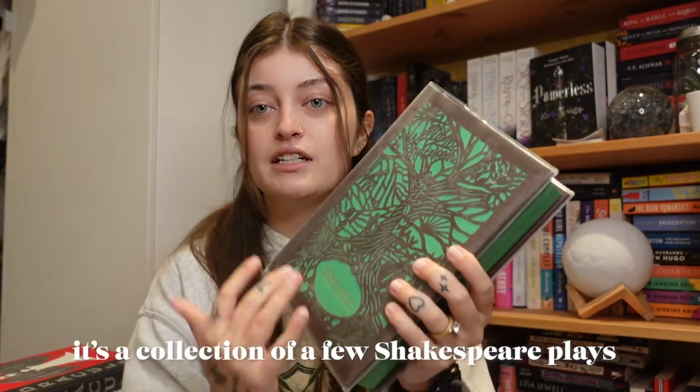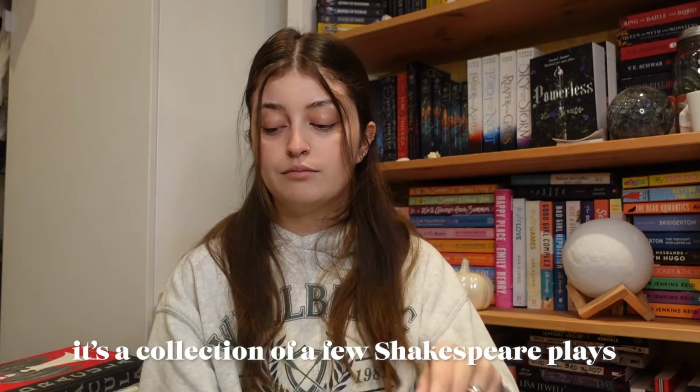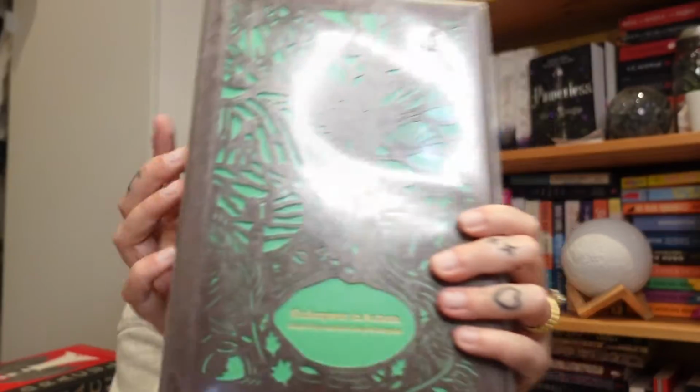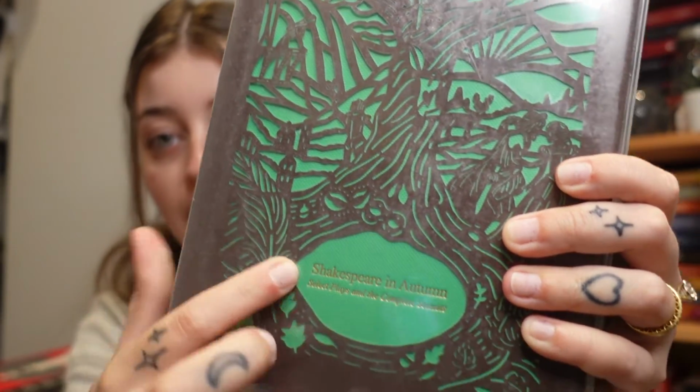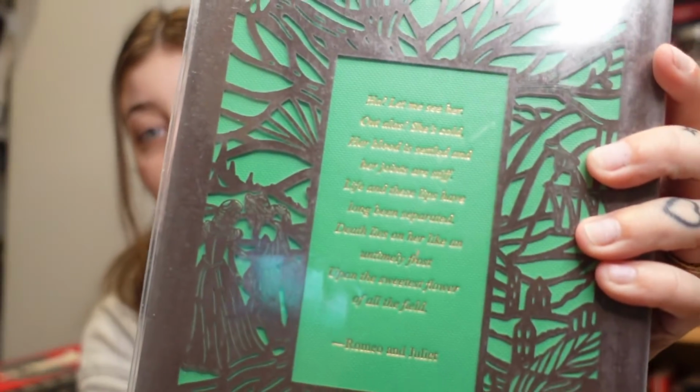This next one is also a Book Outlet classic. Actually, all of these are. And this one is called Shakespeare in Autumn. It does have this film on top of it to keep it protected, but it's got this cool cutout cover under it, and then the actual hardback is just green, and it's just so gorgeous. And it has one of Shakespeare's sonnets on here from Romeo and Juliet.